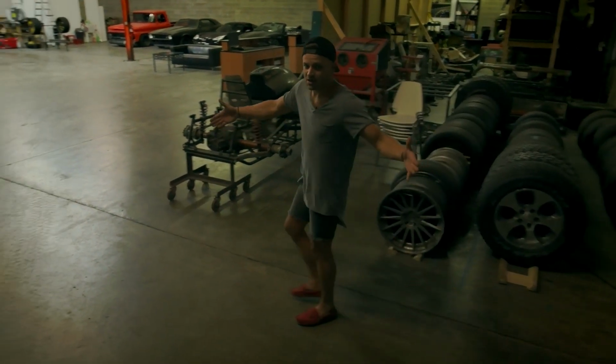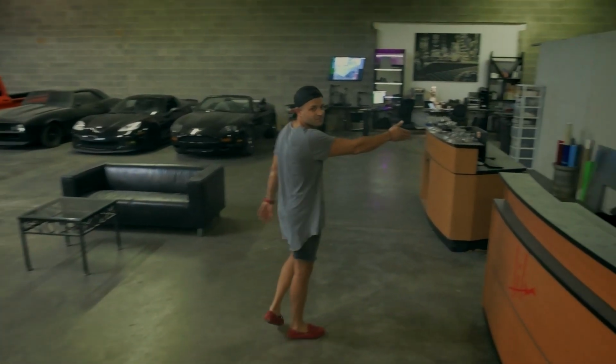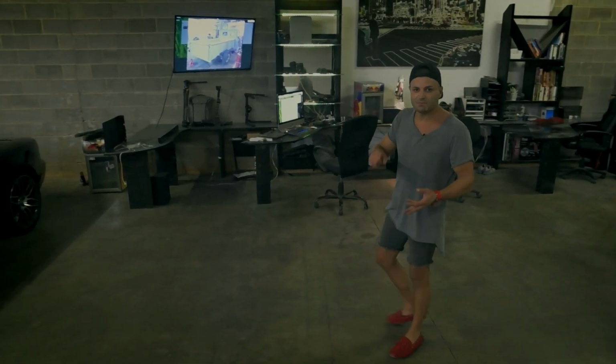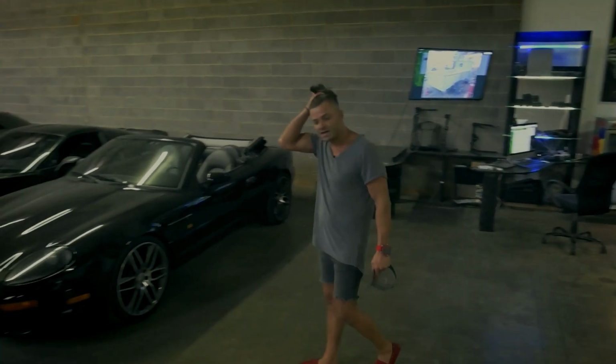Welcome, this is my shop. This is where I design and build cars. That's my service writer there, Panda Bear. This is the office area. That's usually where I'll do my renderings, my planning, my ordering, all that good stuff. You've got Sean's desk here. This is where the media editing takes place.